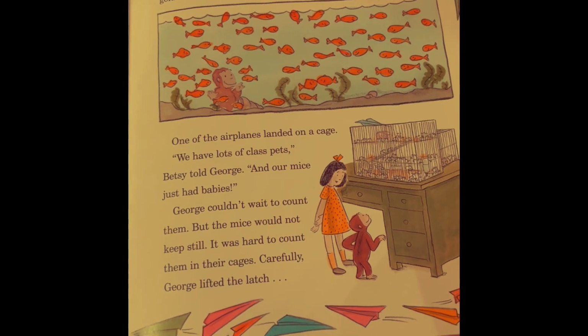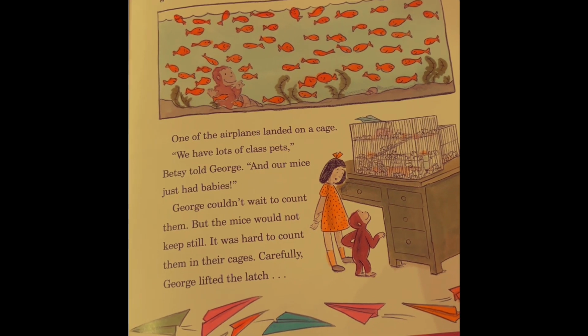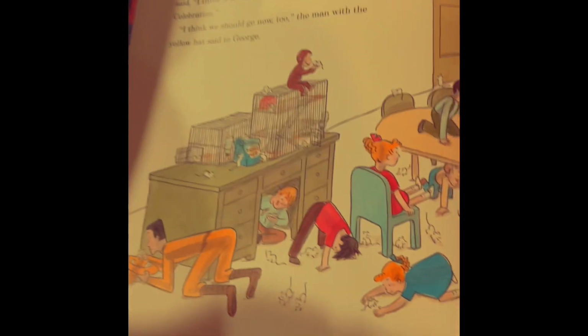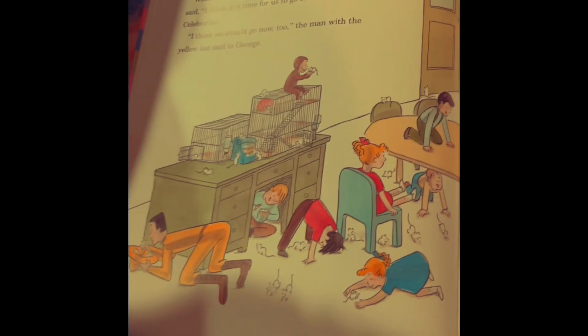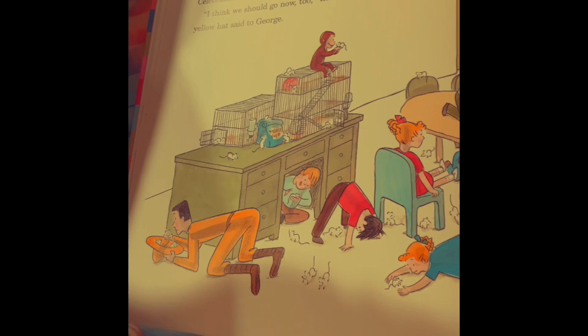George couldn't wait to count them, but the mice would not keep still. It's hard to count them all in their cages. Carefully, George lifted the latch. There were 47 mice, and boy, were they speedy. When the mice were back in the cage, the teacher said, "I think it's time for us to go to the centennial celebration." "I think we should go now, too," the man said with the yellow hat.